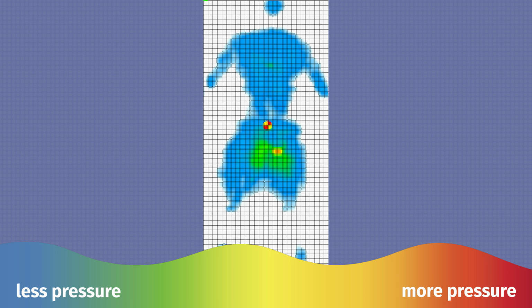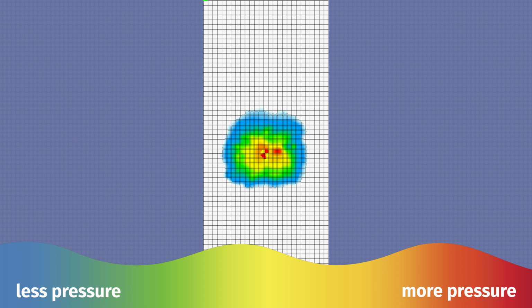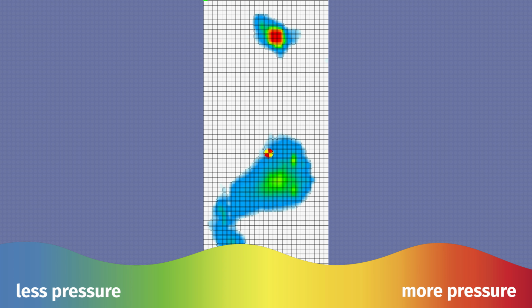You can see on my back some pretty even blue across most of the body, some green on my butt, not too surprising, that's where my hips are sinking in, so looks like a good match for back sleeping with the pressure map results here.